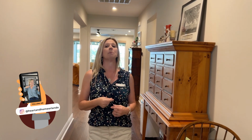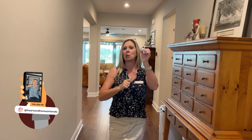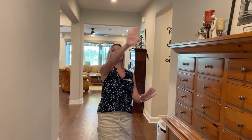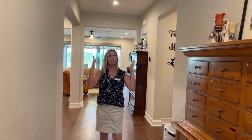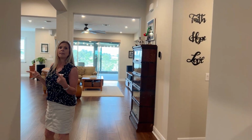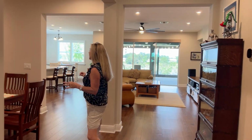All right, so now we're gonna come into the main hub of the home. Now, by the way, stop peeking at what you think you see behind me. We're gonna dangle that carrot as long as we can because it is spectacular. So this entryway, this hallway, again, beautiful. It's got this nice big pass-through, tall ceilings again, and as we come in, over here is going to be the dining room.